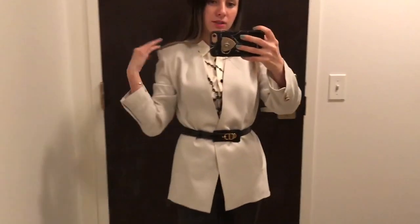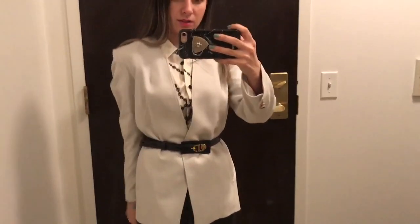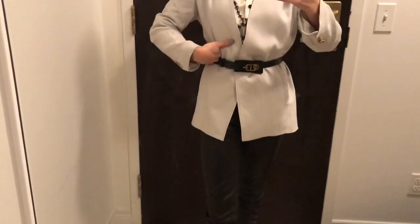And this blazer has shoulder pads, so it definitely gives me bigger shoulders, but then it cinches at the waist, so it's super flattering. Yeah, I love this look. This was on my wish list for so long, and I'm really satisfied with my belt collection. I think there's maybe only one other belt I would be interested in getting.